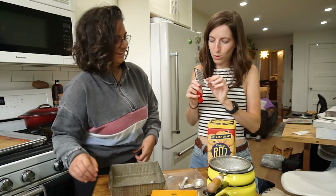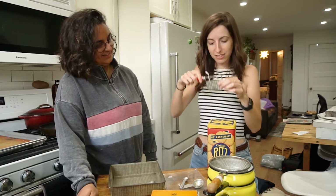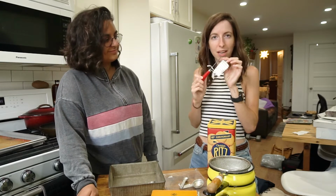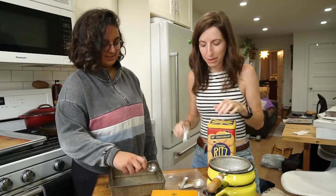And I got this old school crinkle cutter. Yeah. This was $5. Which is just so cute. I honestly just like the wooden handle with the old metal. Even just as an accessory to have in your kitchen. Sometimes the only reason I buy stuff.